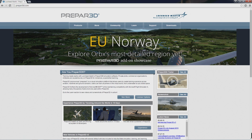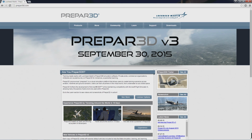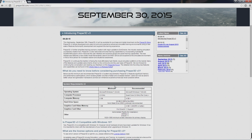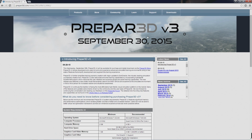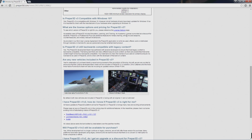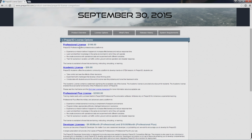In fact, perhaps most interesting for me personally is the licensing stuff. One of the questions I get asked most frequently about Prepared is which license should I get? Am I going to get all the features in the $59 version that I am in the $200 version? And I tell everybody the license is not a pricing issue. And they've simplified the license quite a lot. You can see it here, Prepared version 3, September the 30th, 2015. They've simplified that horrible licensing grid a lot to make it very, very explicit.